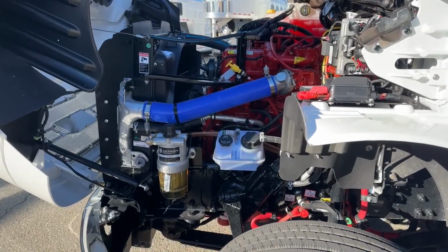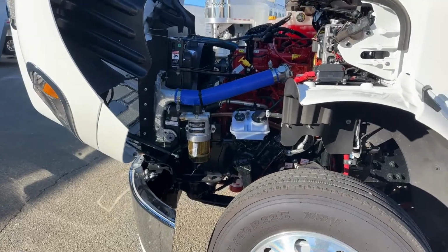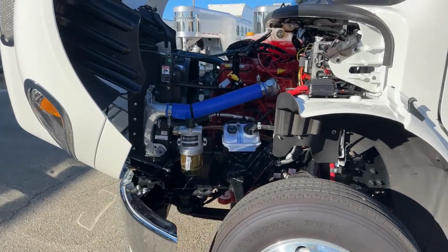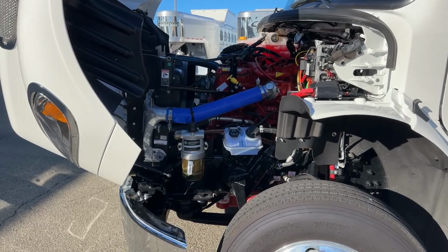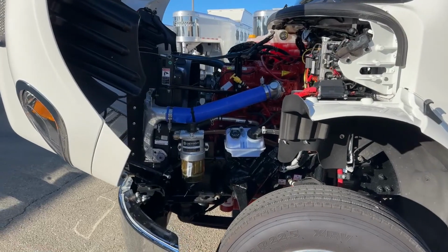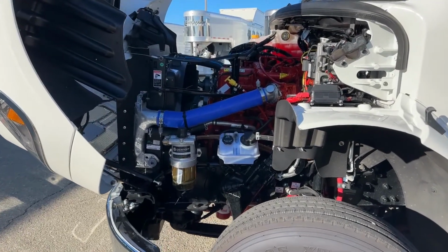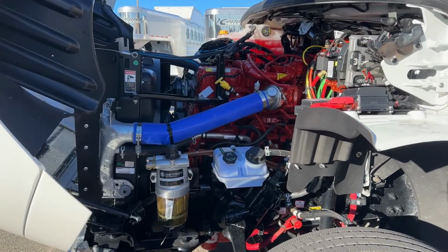Now, for comparing to pickup trucks, there's no doubt that the pickups can tow a lot. There are 500 horsepower pickups out there. But at the end of the day, there's still a pickup. If you look at the size of that engine, say the 6.7 Power Stroke, and compare that to the size of this, it's not even close.